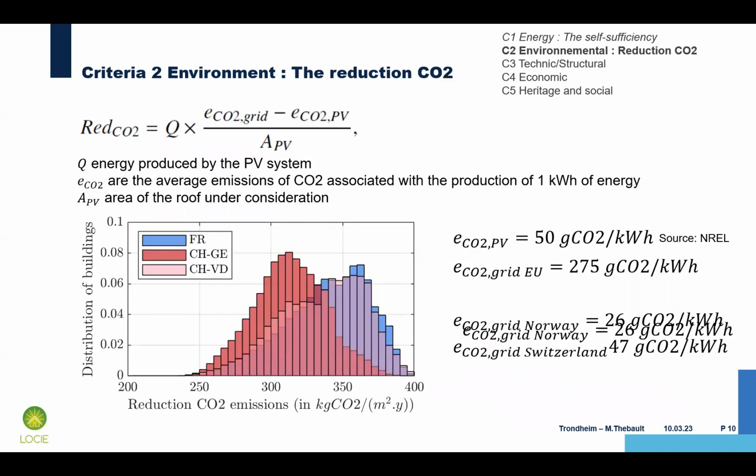Another one that you know well is the reduction in CO2. Here we compare the CO2 emissions of the PV panel to the CO2 emissions of the European Union, which we had to do because if we were using the CO2 emission of Switzerland, then adding PV panels wouldn't make CO2 benefits. So we have to use the European mix, which makes sense because electricity has no borders. And in Norway, you have an even more interesting case since you are almost the lowest in Europe in terms of emission per kilowatt hour produced.